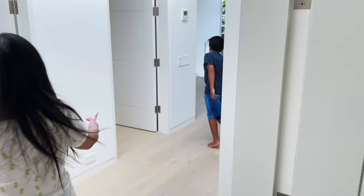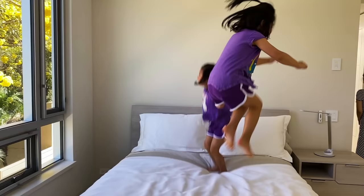And this is the laundry room. Laundry! The most essential room of all, especially if you have kids, right? They're so excited. Ryan, come on!